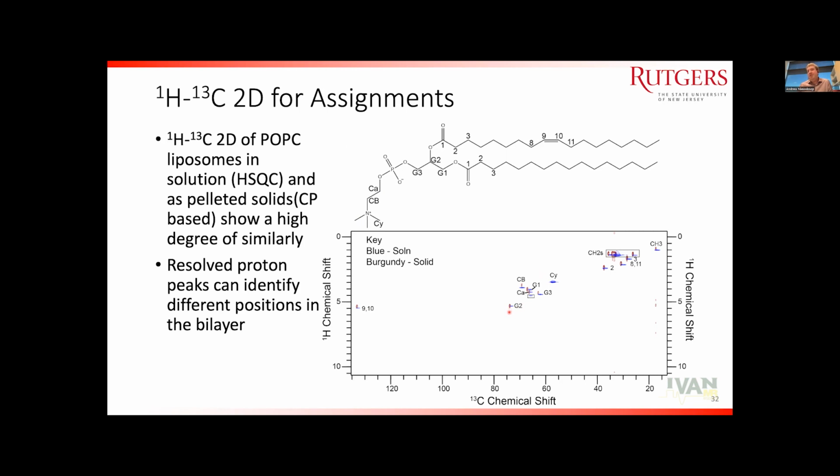The carbon line widths on the indirect dimensions of a solution NMR experiment are sampling limited, so they're broader than the solid state experiment, which is carbon detected and therefore not sampling limited. And the reverse is true. We have broader proton line widths in the proton spectra, and so you end up with these little T's, which is always fun. But the overall goal is to take solution assignments in a sort of individual small molecule sense. In this case, the lipid was in chloroform, and then transfer it over to our assignments of the lipid in an actual lipid bilayer, which is the position we're most interested in for the biology.